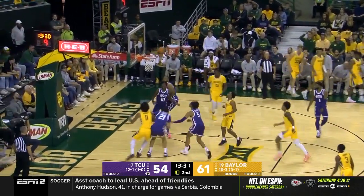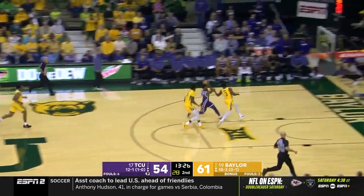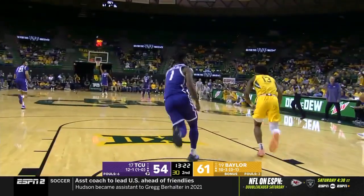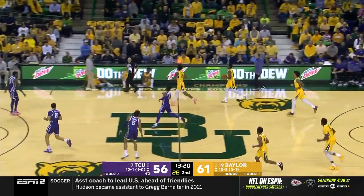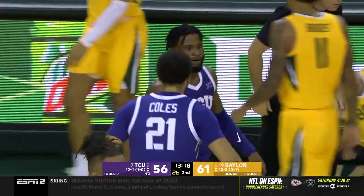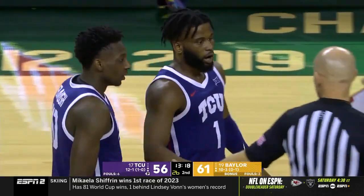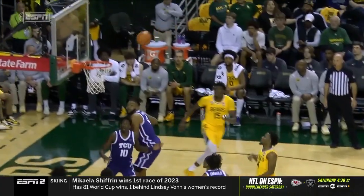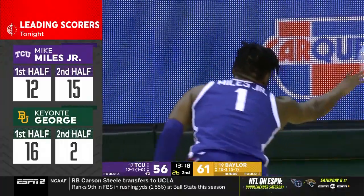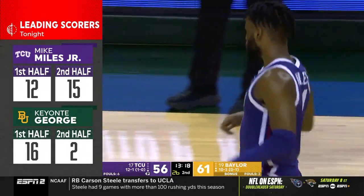Cryer. Here they come with the outlet. Man. Oh, and with the body, Mike Miles again. How good is he? Speed, strength, and this is what they worked on all summer. A veteran team put the work in to play this fast. 21 fast break. Second half as good as the first half. Got Keontae George, brilliant in the first half, quiet so far.